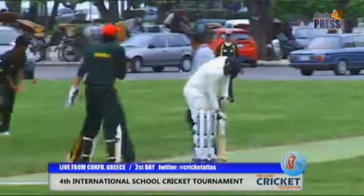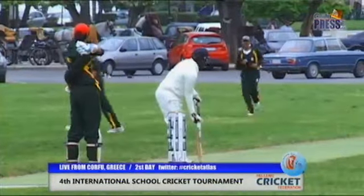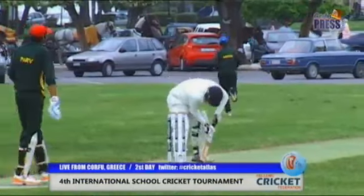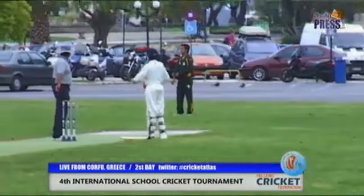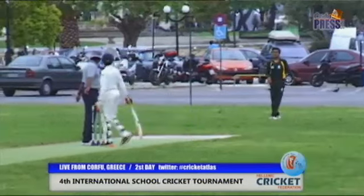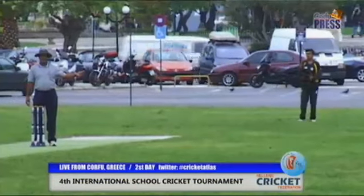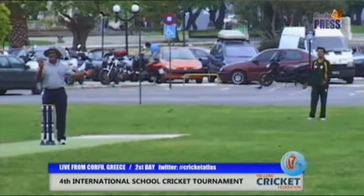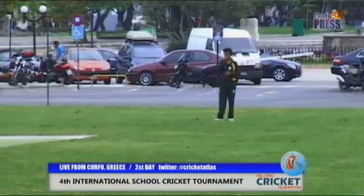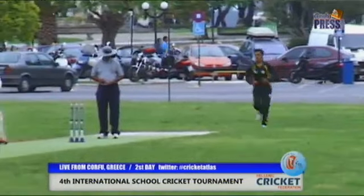So again, for those new to the tournament, it's the fourth time this tournament has been played. It brings across schools from all corners of the globe to play in this lovely island of Corfu, which is the main cricket heartland in Greece. Although, as we saw this morning, there are teams elsewhere in Greece. The Athens team did very well this morning to beat Johannesburg, who were winners of the tournament last year. Also teams from Guernsey in the United Kingdom and Bulgaria.